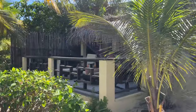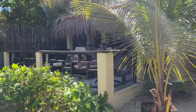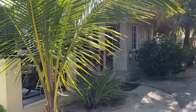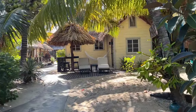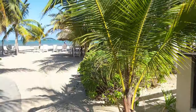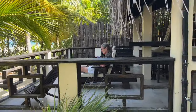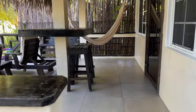Here we are at Caribbean Beach Cabanas. This is our room. Currently, we can't really put everything in there because we're trying to get the AC fixed. But I'm going to show you. We stayed here at this resort last year. We stayed in this little room up here. This time we're staying in Sol, which is great because it's got beachfront like this. So here's Matthew sitting over here in the lounge chair. It's got a nice porch. The main area really to hang out is the porch.